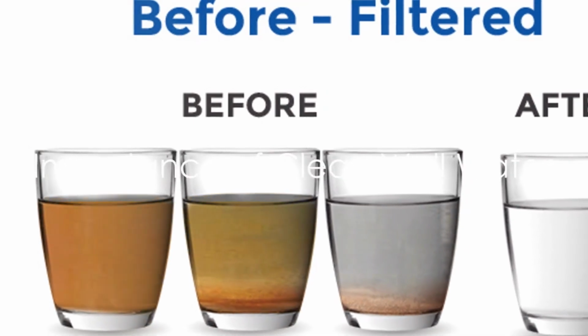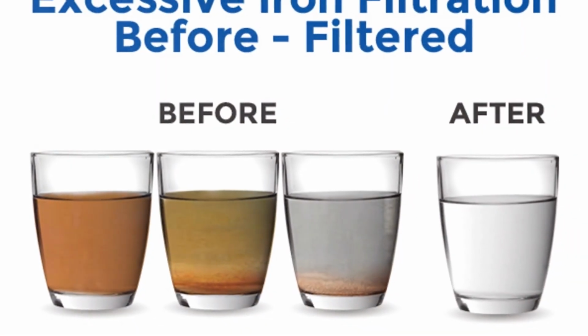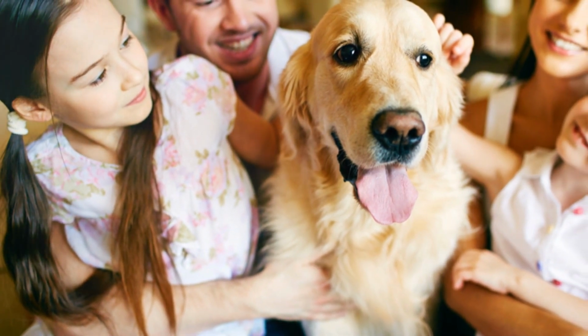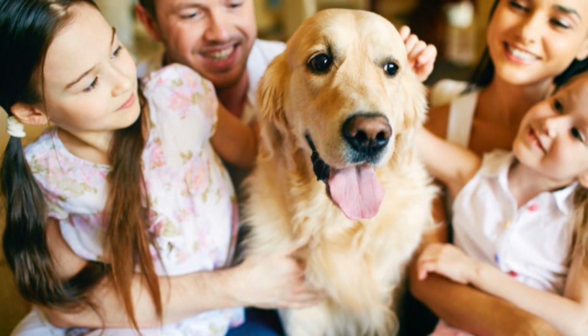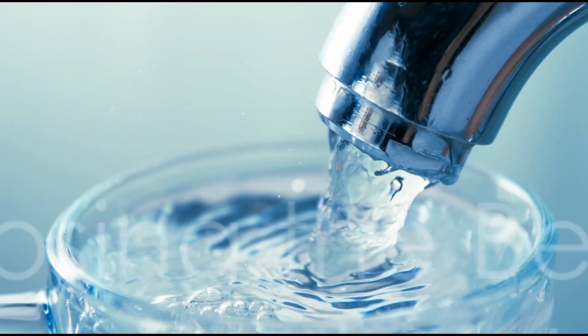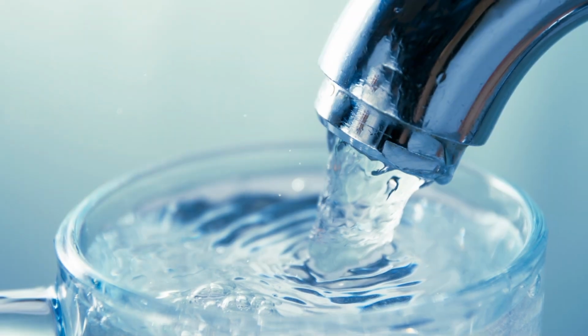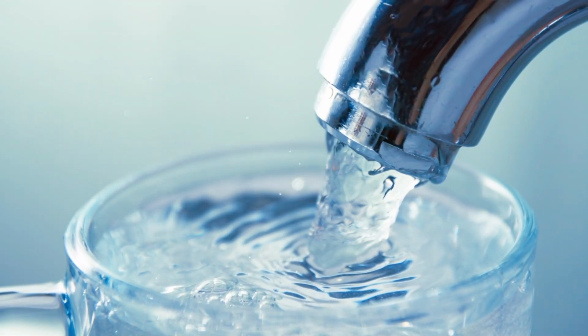Ever pondered the significance of clean well water? It's a question that holds immense importance. The water from your well is not just a resource, it's a lifeline, the sustenance of your home, and the key to your family's health. So, how does one ensure the well water they're drawing is clean, purified, and safe? The answer lies in choosing the best well water treatment system.